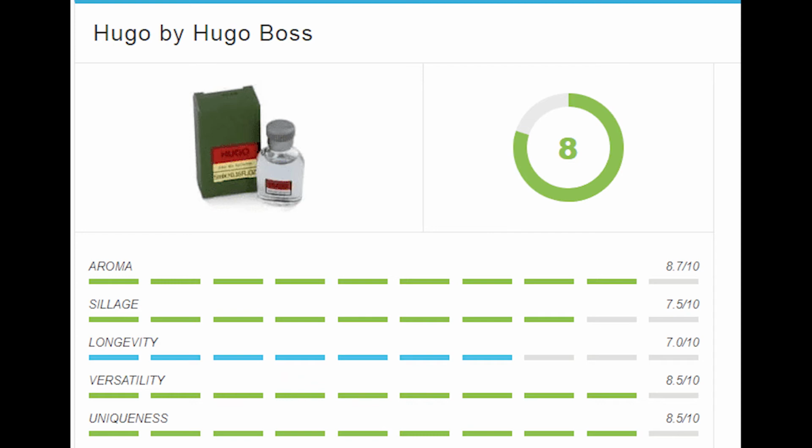Very interesting composition. Different from a lot of what you get nowadays. It is a classic 90s fragrance. I like the aroma a lot. Again, not a powerful fragrance. The longevity is decent. You'll get 6-7 hours maybe. And just very versatile. And again, a unique fragrance from what you're going to get nowadays. This is a classic, still very good. I recommend Hugo or Hugo Man by Hugo Boss.